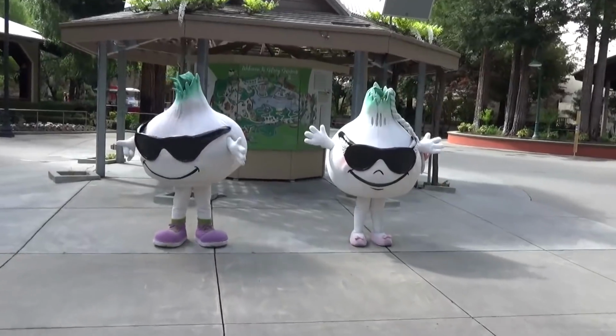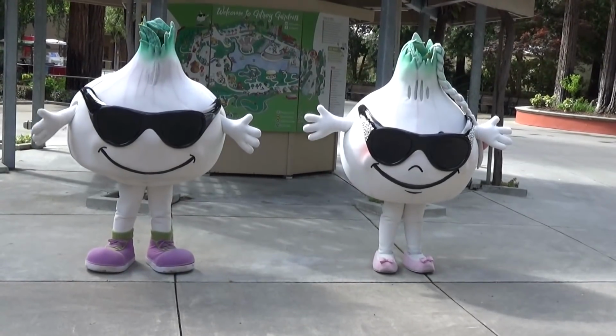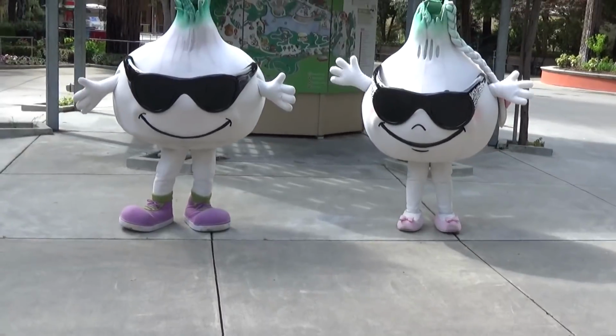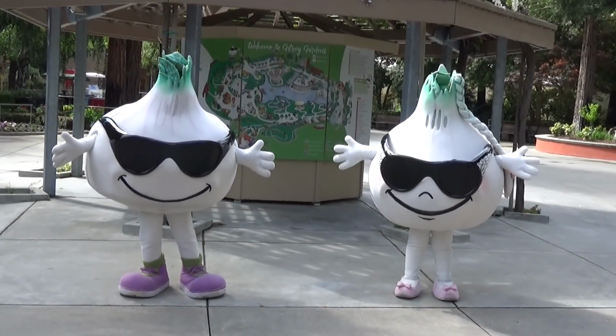The park's mascots are fantastic. It's two giant people masks, garlics. One's a man, one's a lady, with little shoes, and this is the best. This is a great mascot.